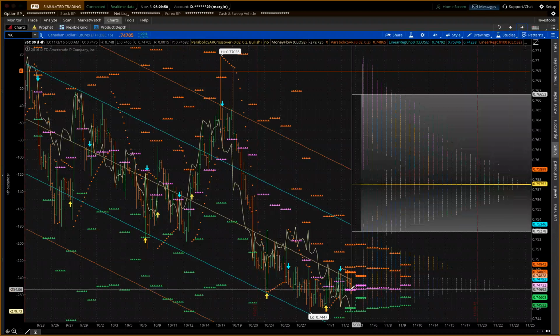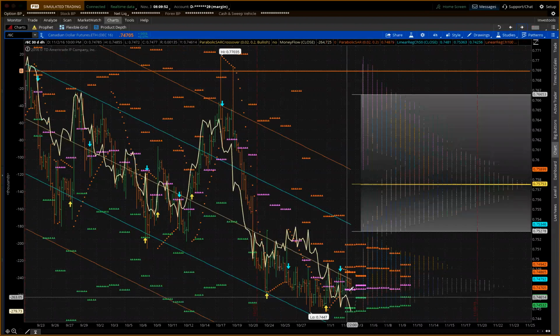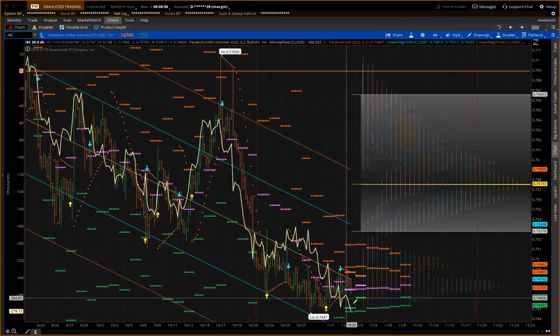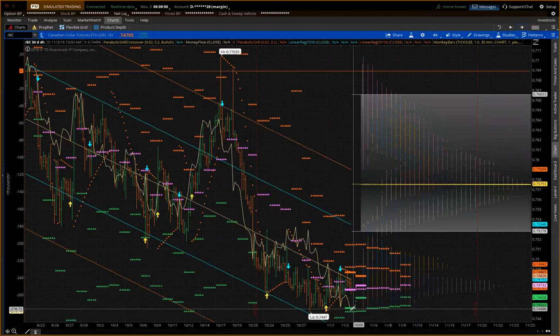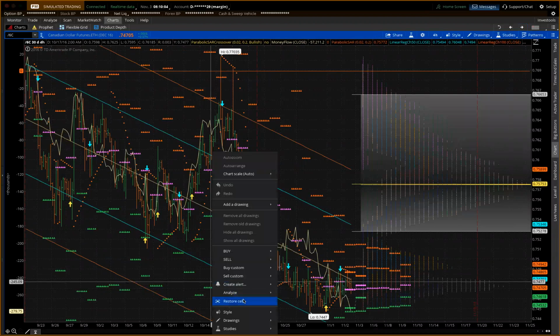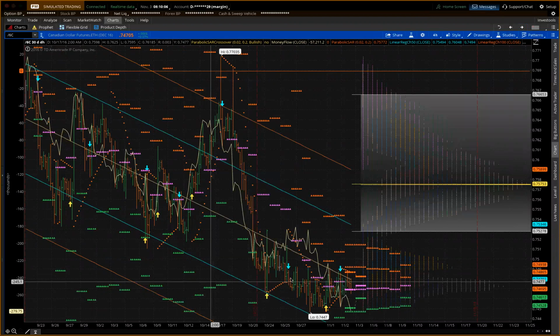Canadian dollar, still looking for some sort of bounce in oil here, and the Canadian dollar to go with it. Can't see too much more on the downside on here. I should set an alarm for reversal. I'll have to take a look at the commitment of traders report. Maybe we'll do that today.